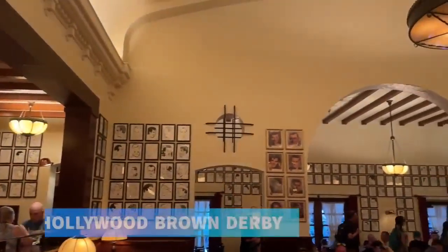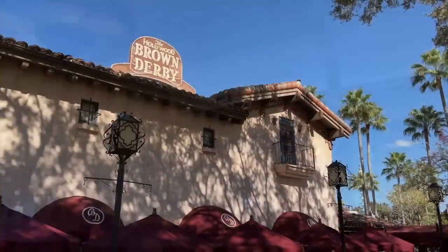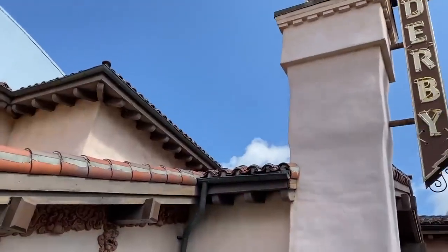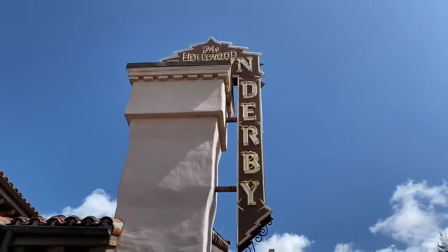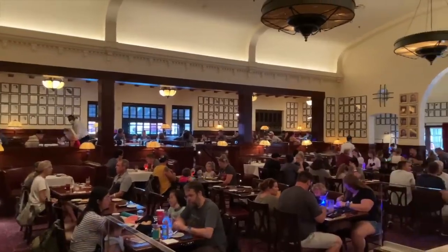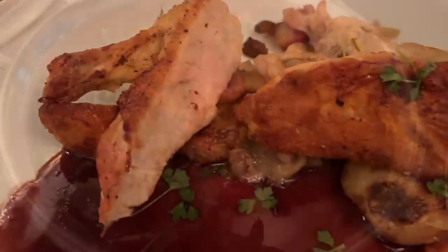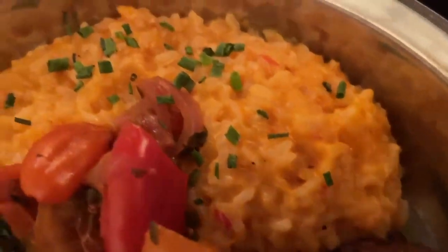Now, if you're looking for a sit-down meal, let's talk Hollywood Brown Derby and Lounge. The Hollywood Brown Derby restaurant is one of those historic dining experiences at Disney World that we go back to over and over again. The signature restaurant is a replica of the famous Vine Street Brown Derby, originally built in 1928 and home to dozens of famous Hollywood rumors and stories and recipes. Here you can order options like the duck à l'orange, the free-range chicken coq au vin, the tomato risotto, so good, and of course the famous Cobb salad made tableside.